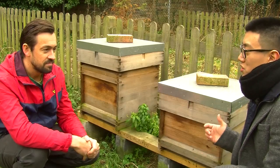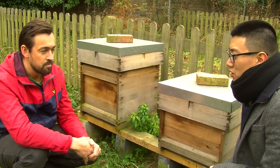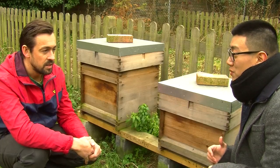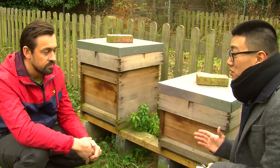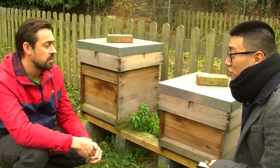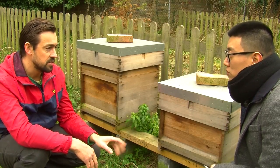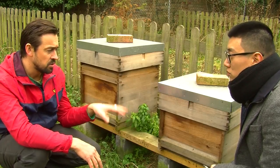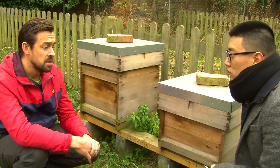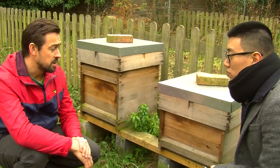Okay, so you set up these 2 hives in the garden, just behind the building. So what if the people living here may be concerned with these bees and they may fear their children get stung? Well, all our bees we source from the best bee breeders. So these are very gentle, very docile, but very hard-working bees. No one in this garden has been stung by these bees. None of our customers have ever been stung by bees.